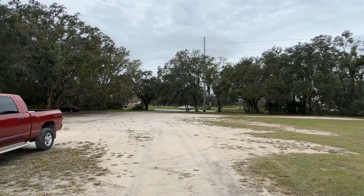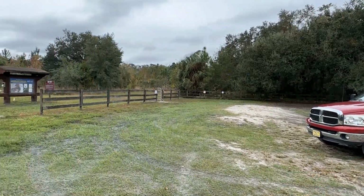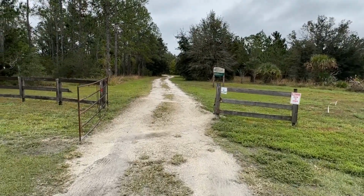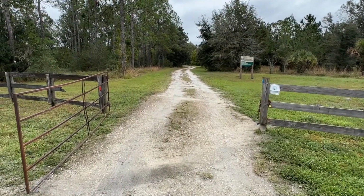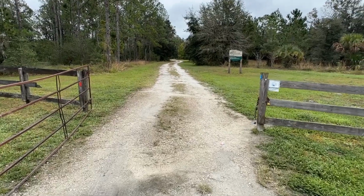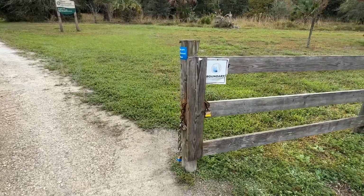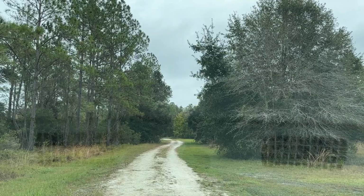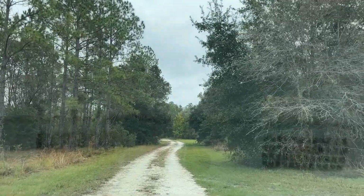Right off of the paved highway, you'll find this very large parking area. And in the center of your screen, here's the gate to access the free camping area. When you make that free online reservation, they're going to provide you a combination for the lock on the gate, which you see right there in the center of your screen. And here's some dash cam footage going out to the camping area after you clear the gate.